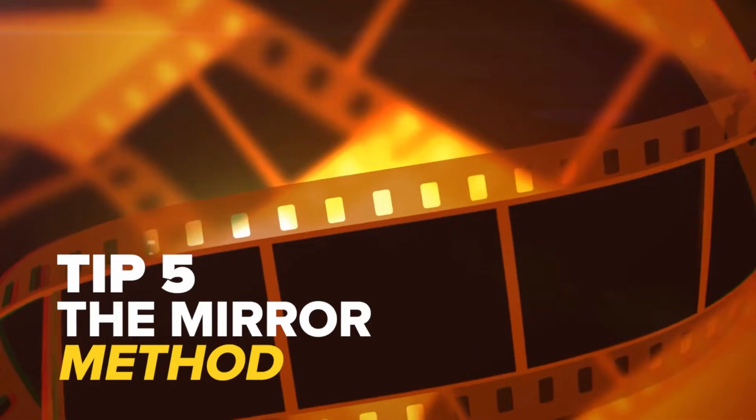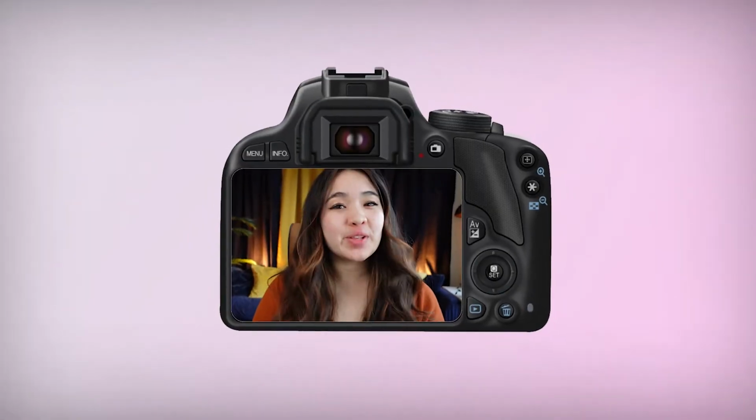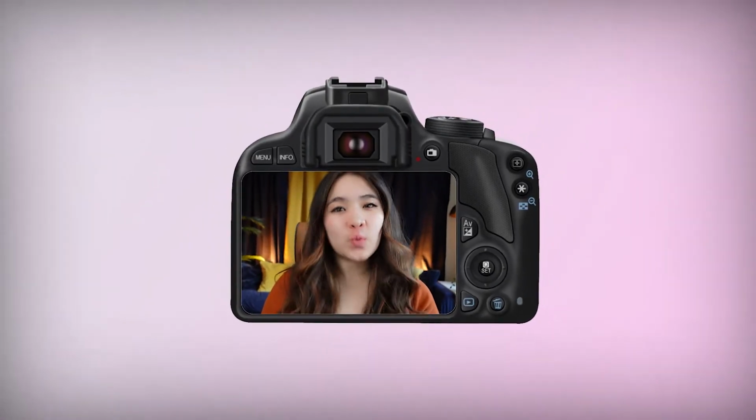Tip number 5, the mirror method. I love this one. Once you've prepared your video, whether it's a script or a bulleted outline, take the time to say your entire video into a mirror. Start to finish, the entire thing. It helps take the pressure off because there's no camera pointed at you. It can help you better understand what to say and what dots to connect, especially if you're just working off of an outline. Then, when you go to speak on camera, it's not your first time saying these things. You've already said everything once before. It feels a whole lot better talking through something if you've already said the entire thing before.